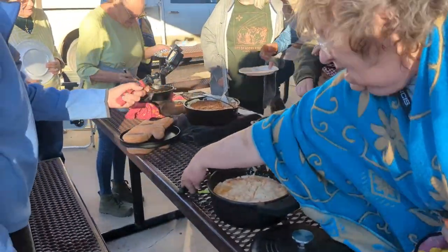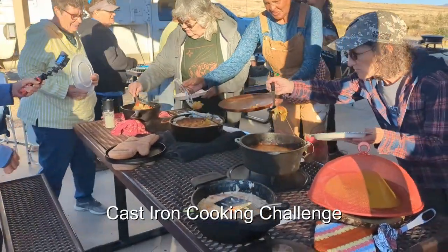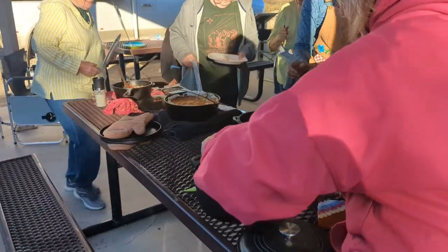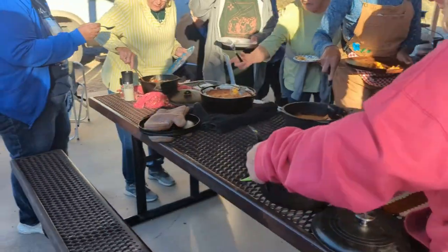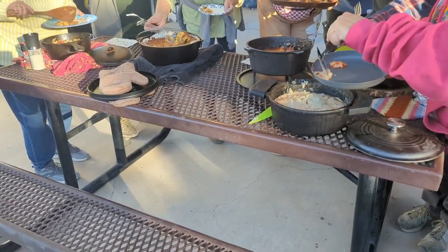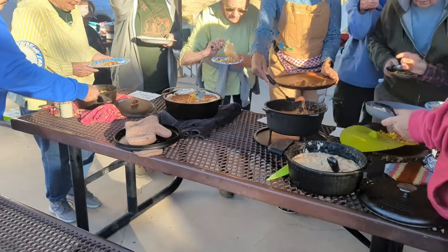And we have five participants. This is the cast iron cook-off challenge. We've got five participants. It's kind of got a Mexican theme to it, doesn't it? We got chicken enchiladas. Oh, wow. Yeah. We got some goulash.